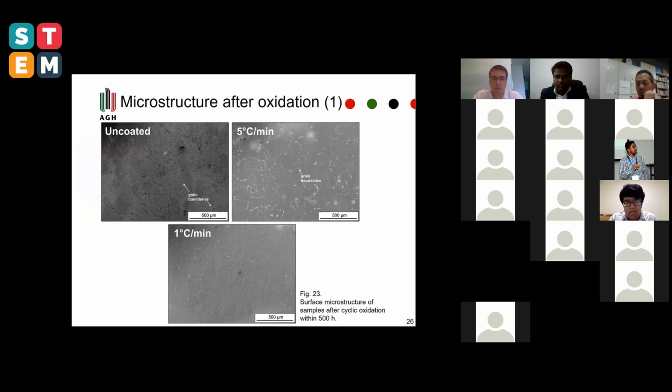So I also performed microstructural studies of those samples, and here we see a comparison. We see an improvement in the microstructure, in the morphology of the sample which was cooled slower, because we see no bigger precipitates, as in case of the sample which was cooled with 5 Celsius per minute, and these precipitates reflect the grain boundaries of the material, because these are formed during grain boundary diffusion.